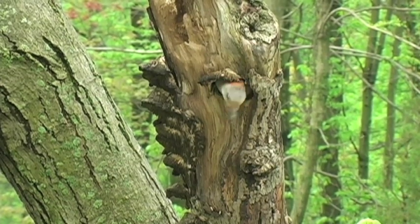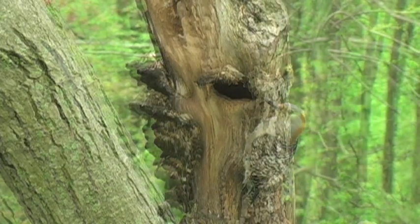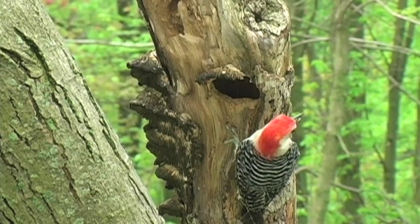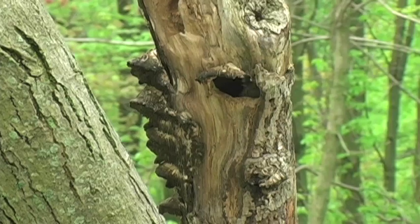The Cornell Laboratory of Ornithology website reports that the same pair may nest in the same cavity year after year, but usually create a new cavity each year, often located below the previous year's. We are hoping that this pair will reuse the same nest next year, or at least build a new one in the same branch.